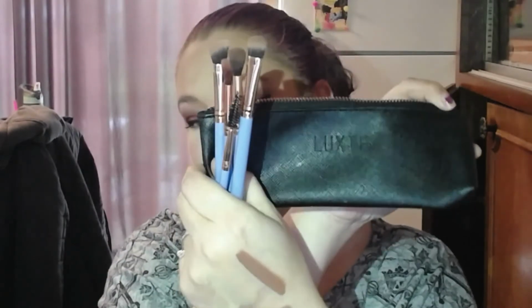So that's just what I'd say. And then, you know, we obviously have the cute little Luxie case that they go in, which is nice, you know, to store your brushes or whatever if you're traveling. This is the perfect amount of brushes to do one eye look for me. So I appreciate how many are in here, and you can always use a spoolie in case you mess up your eyeliner. You can just wait till the eyeliner dries and then scrape that off. So it's always good to keep a spoolie with you, even if you don't think you're going to need it, because you actually might.